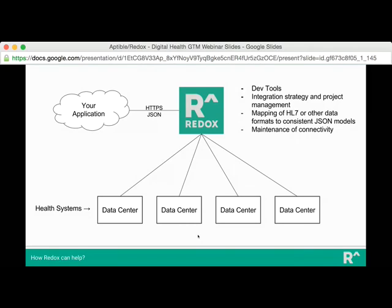So that nasty HL7 data model is something that we hope our customers never have to see and never have to worry about. We give you a set of dev tools and an integration strategy, so you can go into the health system with that strategy in your pocket, and really depend on us as experts to do all the mapping of that HL7 that's coming out of the health system to this consistent JSON data model.